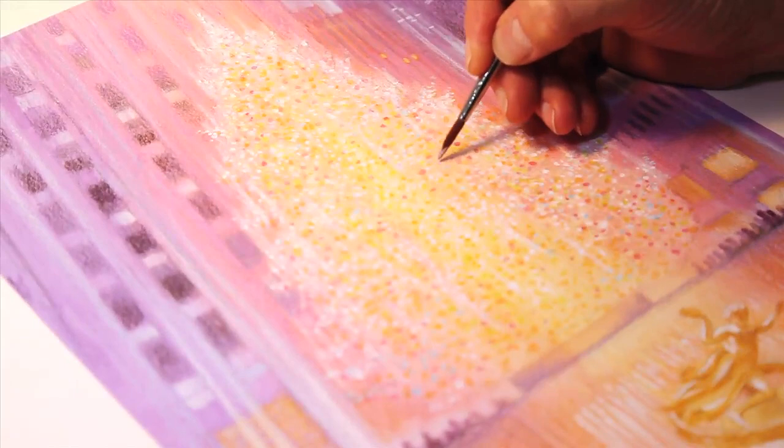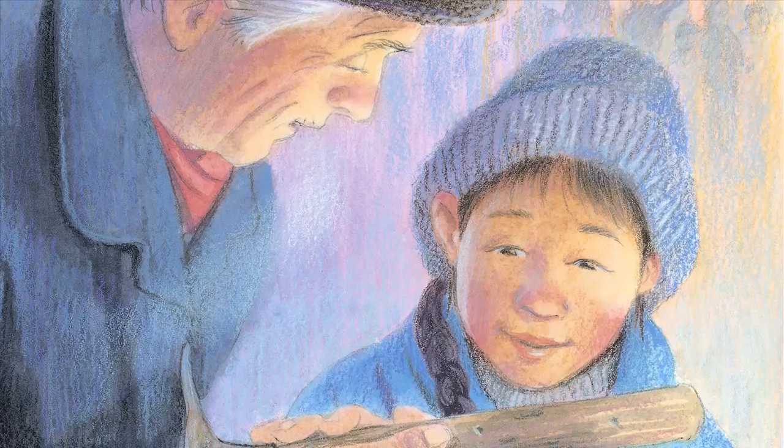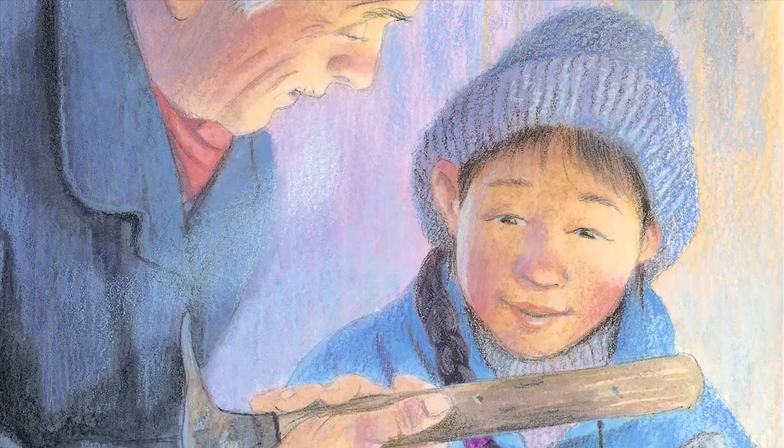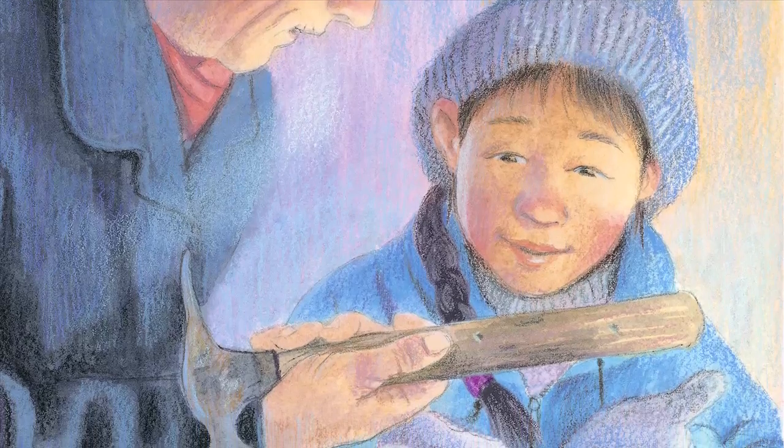The last picture is really the tree in all its glory. The tree is almost glowing from within. And passing of the hammer is here. This is the big moment. And this is the reward for it all. I hope this book sticks around for a while. I think it's a great story.